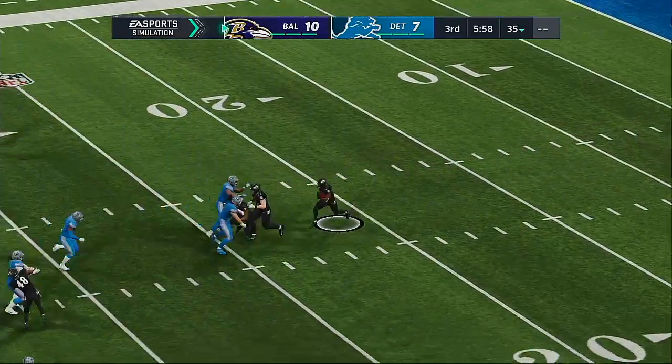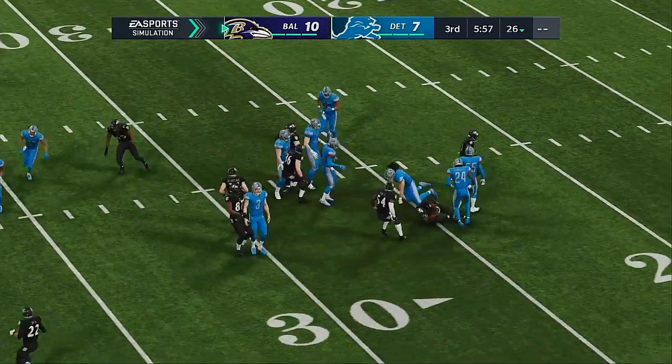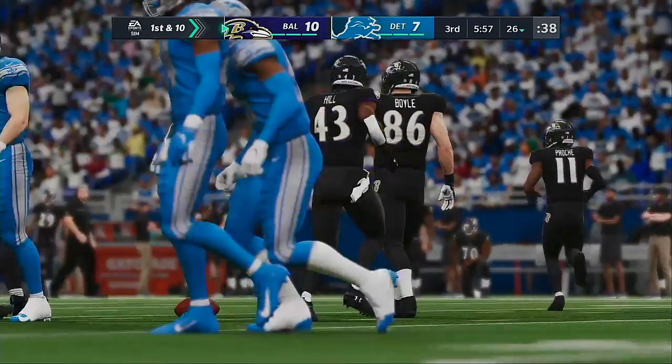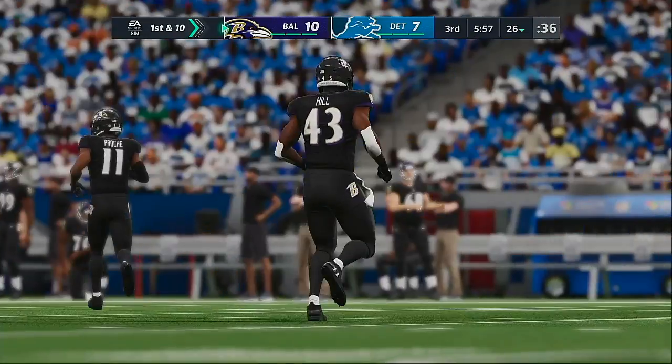The dangerous Hill now to return. And he'll take it up past the 25 to the 26-yard line. Out come the Ravens now. They'll go on offense first here in this third quarter.